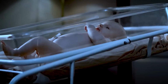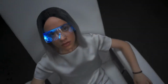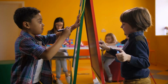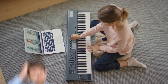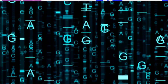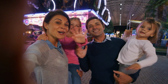Yes, there is undeniable potential for good. Imagine a world where parents can ensure their child won't inherit a debilitating genetic condition, or where chronic illnesses like diabetes and heart disease are drastically reduced. These are real benefits that could enhance the quality of life for future generations. When it comes to traits like intelligence, creativity, or musical ability, things get tricky. These are what scientists call polygenic traits, meaning they're influenced by hundreds or even thousands of genes, as well as environmental factors like upbringing, education, and social opportunities.